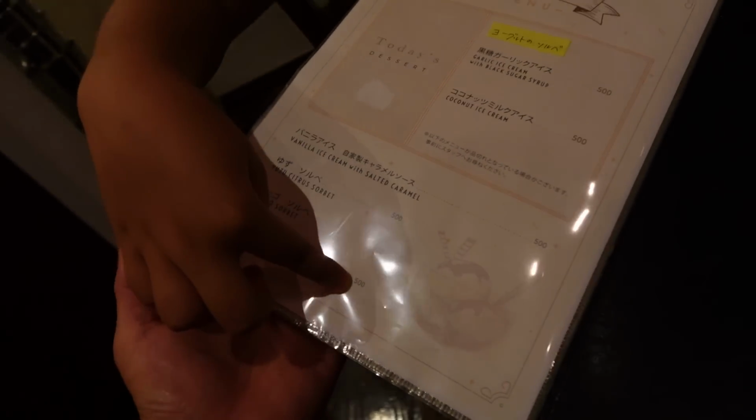So there's a couple things. There's dessert. We're definitely gonna try the garlic ice cream with black sugar syrup. I want to get that one. And then girls, you guys can look at the menu and pick whatever dessert you want, okay? We didn't have the eggplant dish. We didn't have any of the pasta, the mashed potatoes. That's just what I can think of.